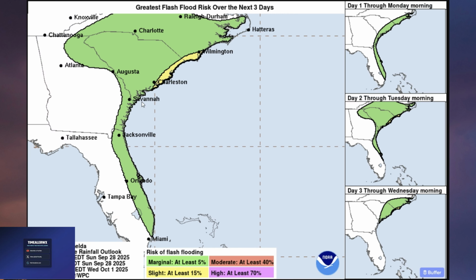This is the latest flash flood risk. It's been trimmed back quite a bit over the next 3 days. You can see a slight risk right along the coastline with a higher risk along Florida and into east of the Appalachians along the southeast coast. You see each day here what the risks are. Okay.